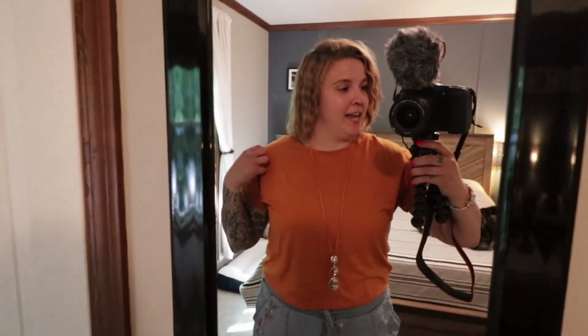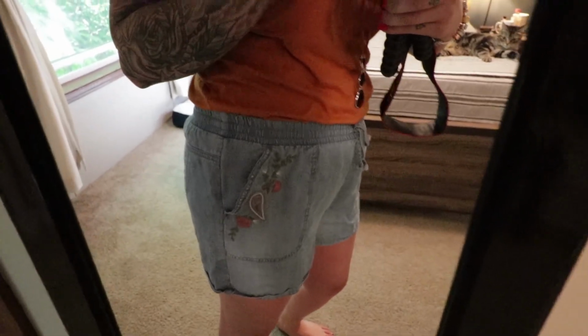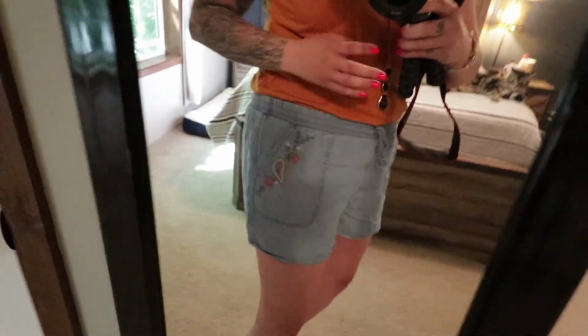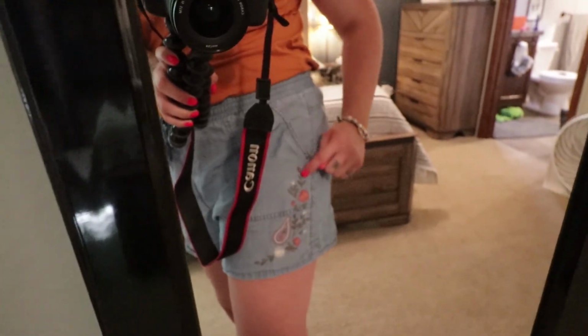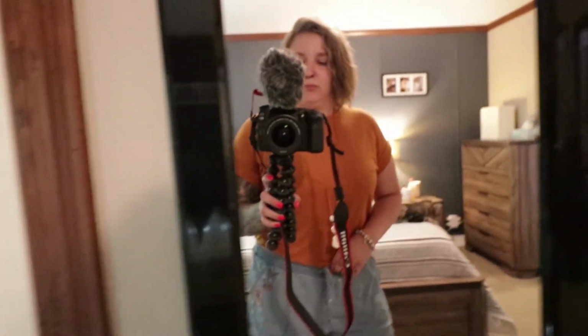Alright guys, so here is my outfit of the day. I've got this burnt orange t-shirt from Target. And then I've got these Knox Rose shorts that have a little embroidery. It's all blurry. Focus on me, please. So it's got a little embroidery there, and on the other side down here, it's got a little embroidery as well. And these are Knox Rose from Target.